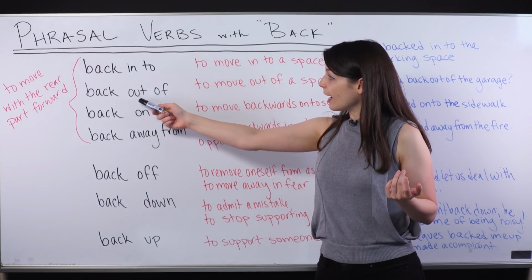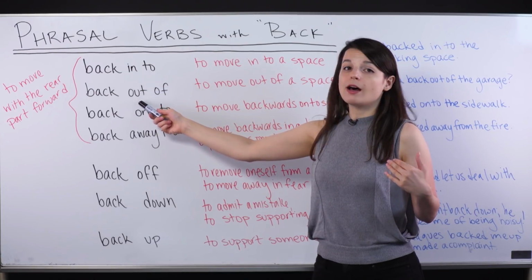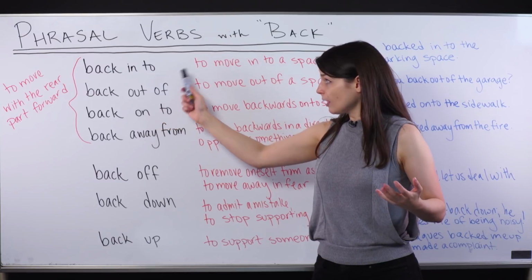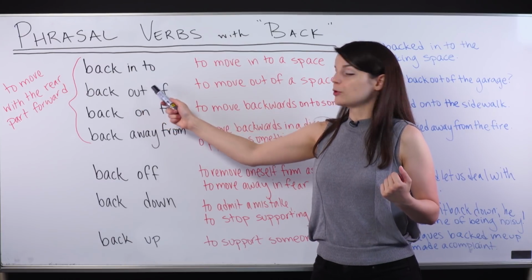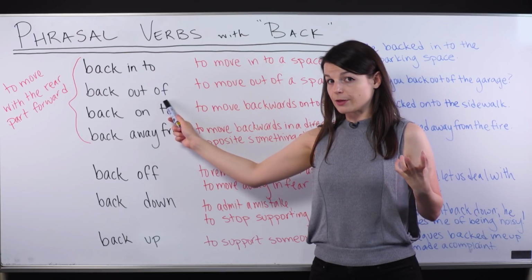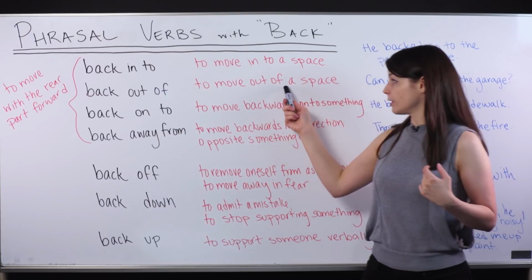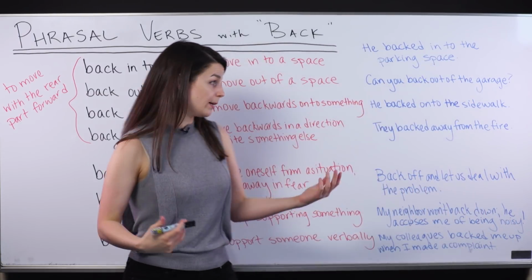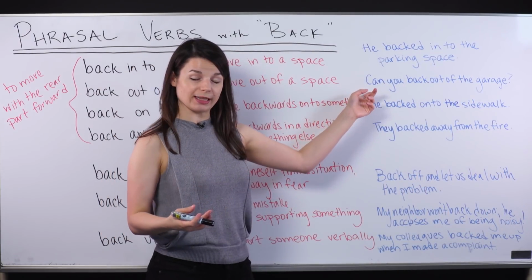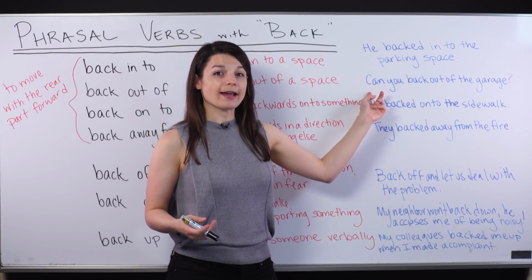So since we have out here, we had in before, this shows us this is the opposite direction then. However, we don't use back out to, we use back out of. Please be careful here, back out of. So this means to move out of a space. So an example sentence might be, a question in this case, can you back out of the garage?